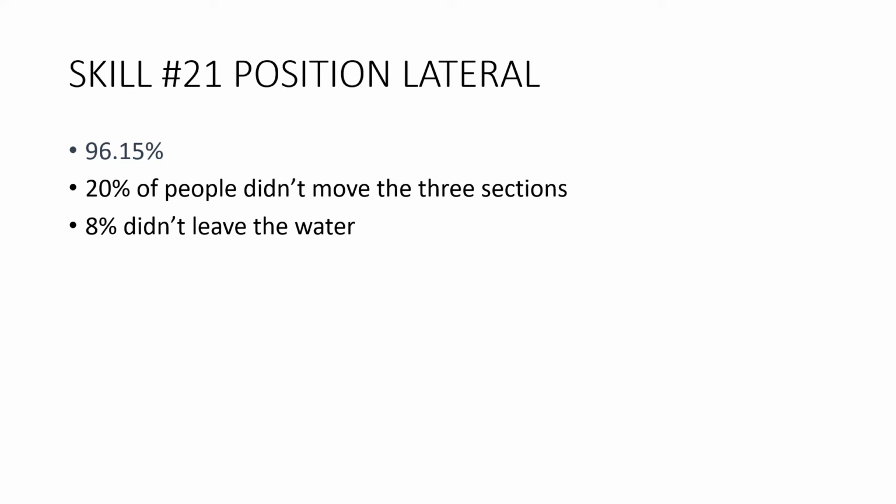We had a student that actually moved them in the 3 positions and then forgot to put them on their side.